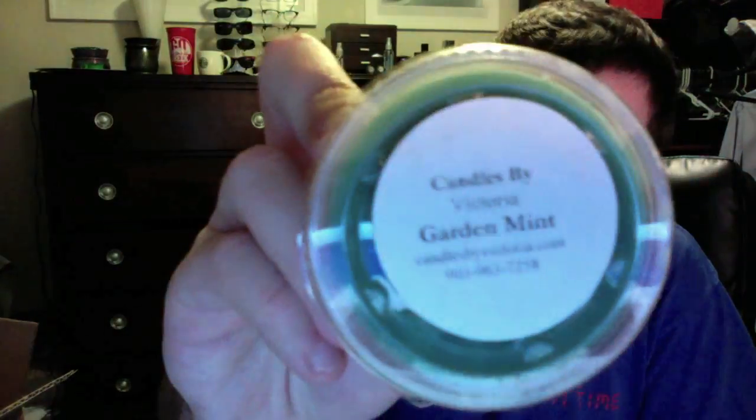This one's Garden Mint, which smells like a really green mint type of scent. It's like a really, really sweet mint. I can tell it's peppermint and not spearmint, but it's a really, really sweet peppermint. And then it's got some kind of greenery in it. So that one's really cool because it's really invigorating from the mint, but then it's got that really sweet floral type of note to it. That one's cool.